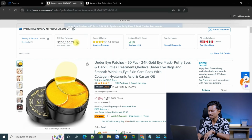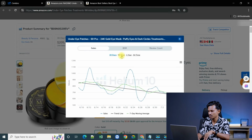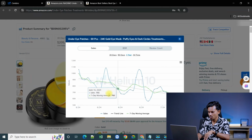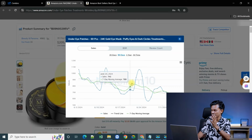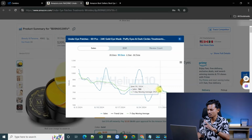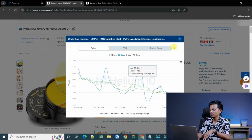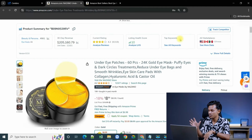Let me see the sales trend for the last, let's say, 1 year. They don't have the data, maybe the earlier data. Let me say the last 90 days. Okay, they don't have the data, but basically you understand the point. They're improving their sales by a huge number just because of the strategy they have for their prices.